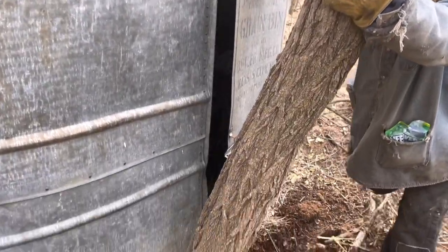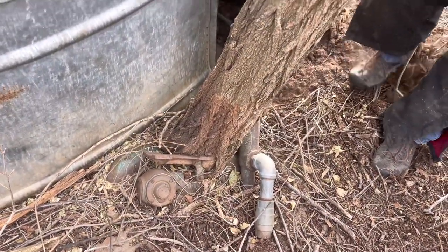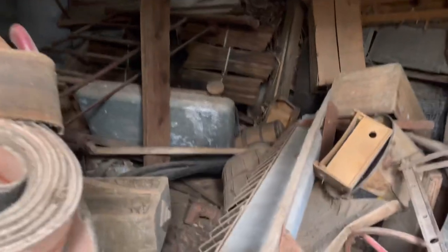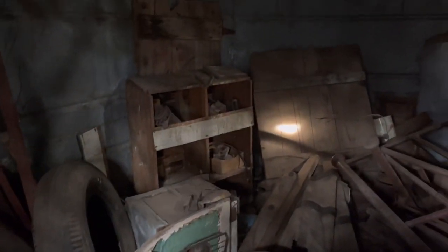All right, we'll see what's in this building here. Got to dig the door out to be able to get in it. That pump's going to stay with the farm. There we go. First look. Looks like we got good chicken feeders. Looks like a couple good pieces, and then the rest of this is all just scrap in here.